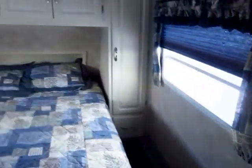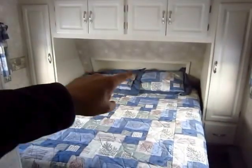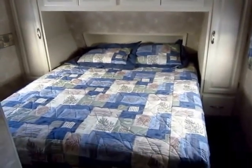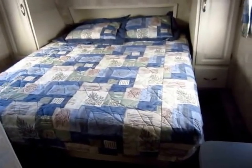But up here in the bedroom, a couple things I really, really like. There's a recessed headboard up here. It's the perfect spot for like cell phones or CPAP machines or any of that stuff. It's perfect. I mean, they even kept the original bedspread, and it looks great. You know, these folks took care of stuff.